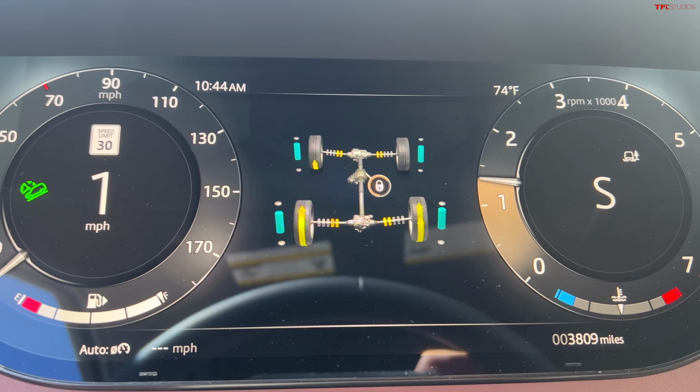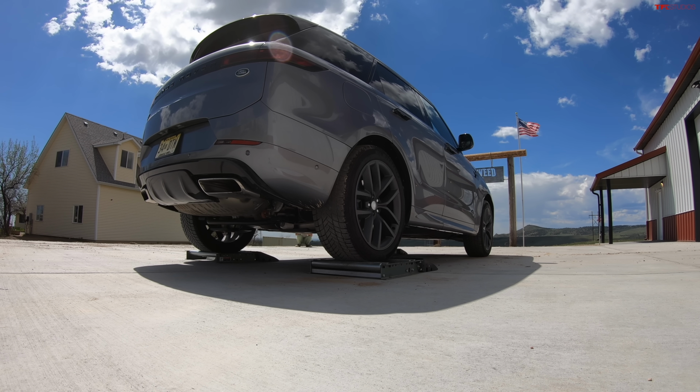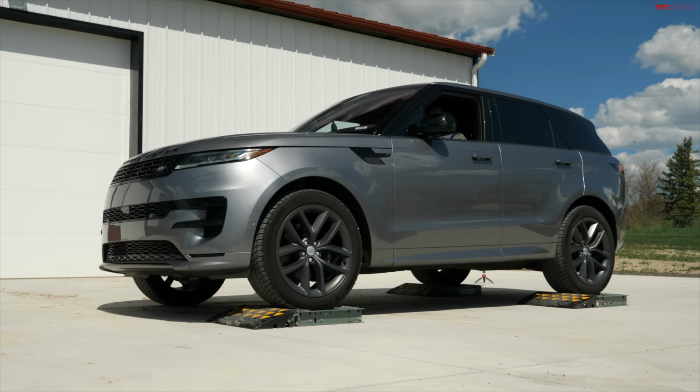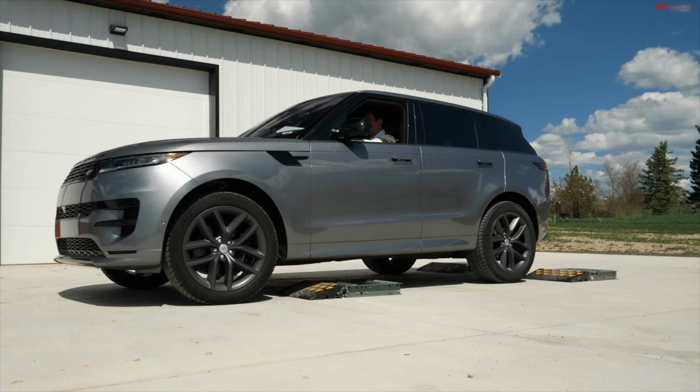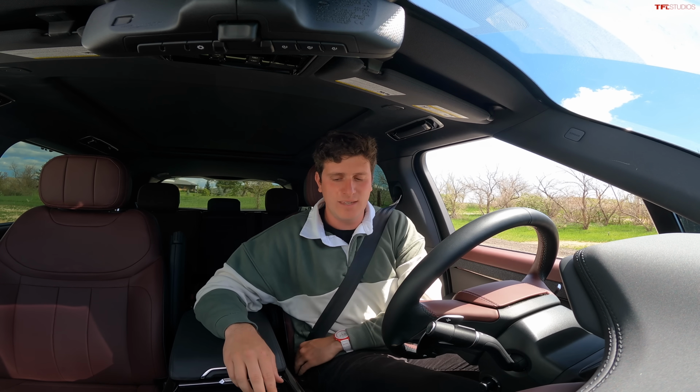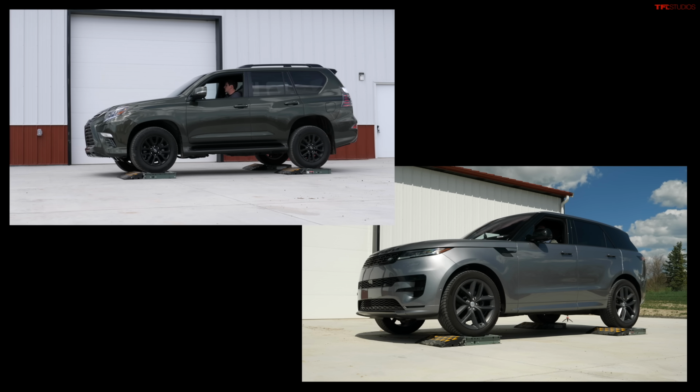Onto the accelerator. Okay, well, we got so much torque transfer that it slid us off of the rollers. That's how much that front right was grabbing. We're going to try it one more time just to kind of even out the test a little bit, but you can see it's looking pretty good.